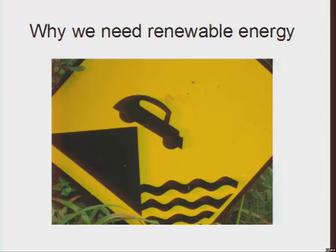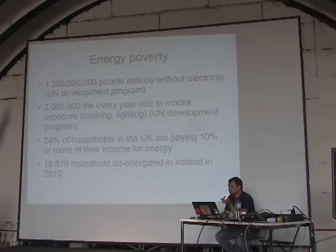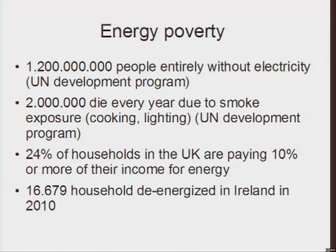So why do we need renewable energies? Well, I think we are at some kind of tipping point. We have the problems of climate change and scarcity of oil and so on. And all this oil problem also leads to energy poverty. There are 1.2 billion people in the world who don't have any access to electricity. So these are the kind of people who could benefit most from such small systems. And there's also a health risk associated with using non-electric ways for cooking and lighting and so on.